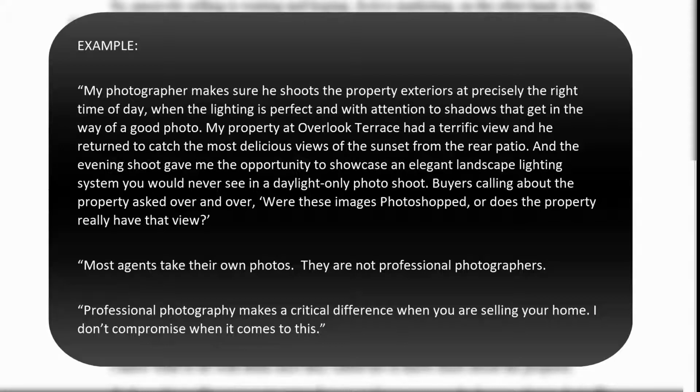Okay, so you can tell a similar story about videography or staging. So tell a story, don't go overboard. Pick one story and talk about meaningful results.